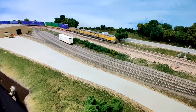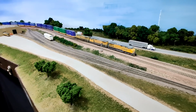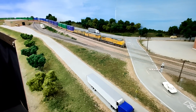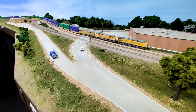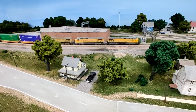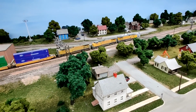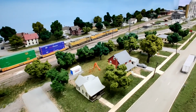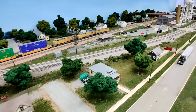It's been a lot of fun working on this during my first year of retirement. You can definitely get a lot more done when you're retired. But it's not that I've been spending 40 hours a week working on the trains. It's probably more like 10 hours, but definitely more than I had been able to do when I worked 40 hours a week, or actually it was more like 50, 60 hours a week. So it's been a lot of fun working on all this over the past year.